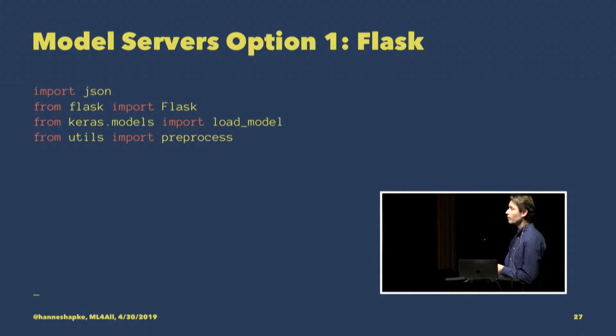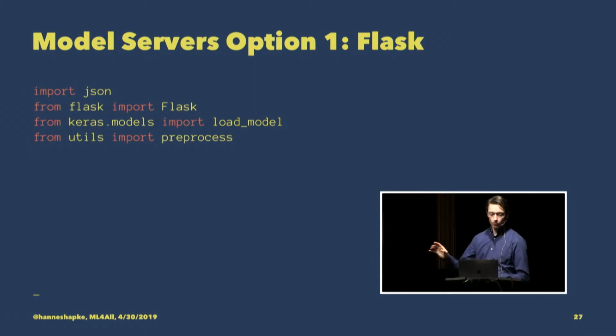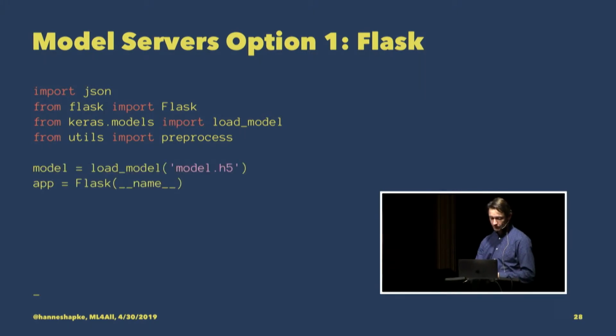So if you would want to implement this quickly, here's a really quick and dirty implementation. You load all the required packages, Flask, and you use Keras in this moment. I throw in a custom pre-processing function here, which we have to develop ourselves. But basically, the next step is we load our model. Here in this moment, we use an HDF5 file.